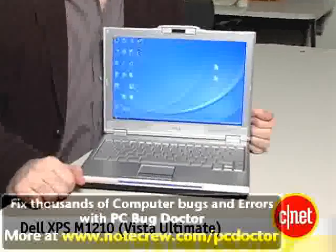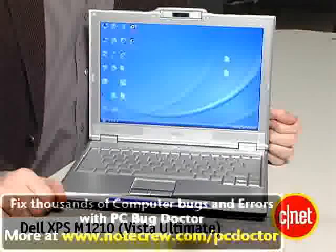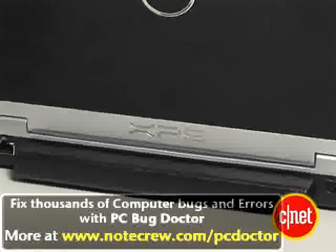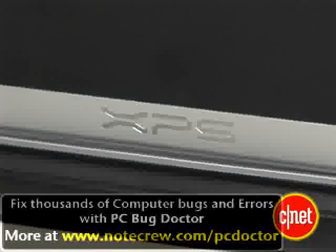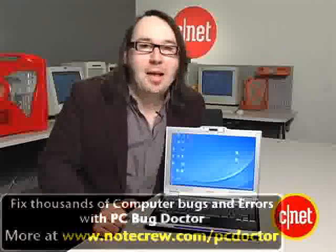I'm Dan Ackerman, Senior Editor at CNET.com, and we are taking a look at the Dell XPS M1210. XPS is Dell's high-end line. You usually see that on really big gaming desktops or gigantic 17-inch gaming laptops. This is the 12-inch XPS laptop. It's one of the few ultra-portable laptops that you'll see with really high-end components in it.